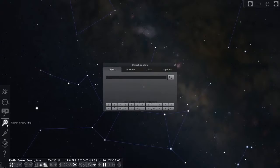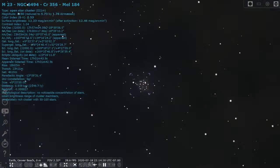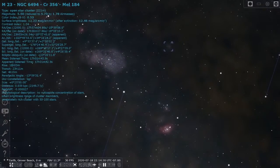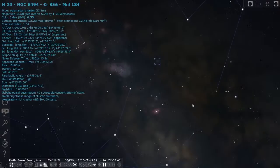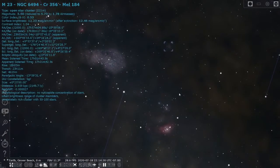Neat binocular objects: on the western side of M24 is a nice little open cluster called M23. It's about 2,100 light years away and quite visible in binoculars. Usually I find M24 and then drift westward, and you come across the little open cluster M23. Now this is above the Lagoon, right? It will be above the Lagoon Nebula if people are looking for it. Actually, you go to M24 and it's west of M24. Okay, perfect. Another nice open cluster.